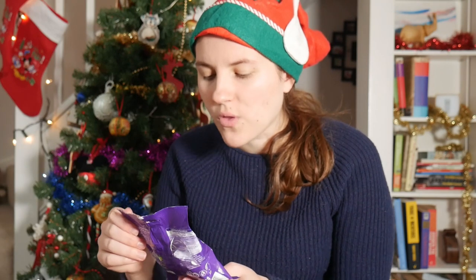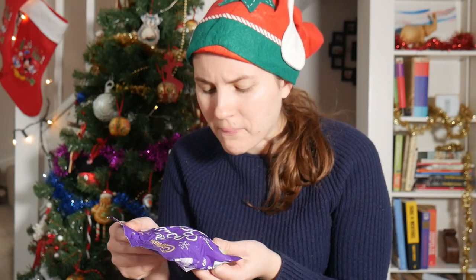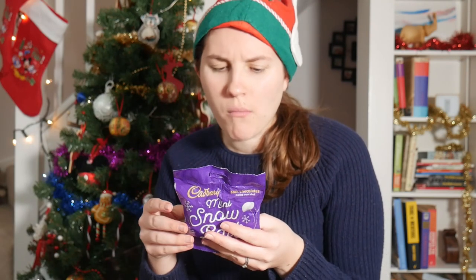It's basically Cadbury's chocolate and sugar. Thumbs up for Cadbury mini snowballs. Apparently 6 is a portion. Okay. Cadbury is my favorite chocolate.